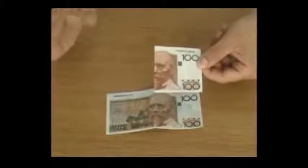Now, you want to have this part, that's important, matched up with the real bill. I mean, not the bill that you're going to use. So what you want to have is this edge a little bit shorter, about half of a millimeter or something, not too much, but a little bit shorter than this edge.